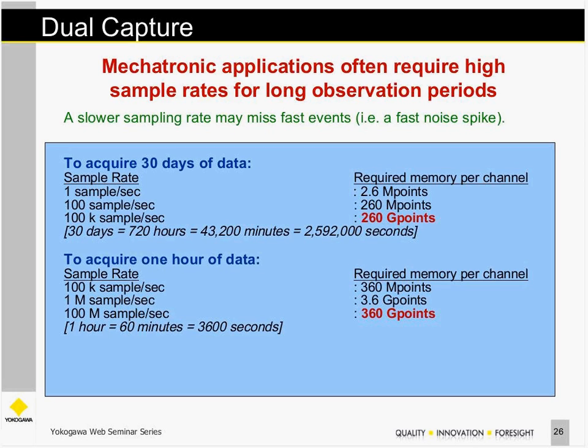Why? Because if you have a slow sample rate, you may miss fast events like a noise spike. So let's say we want to acquire 30 days of data. This is a little bit extreme, but not uncommon. If you want to acquire 30 days of data at just 1 sample a second, you're going to need 2.6 million points of memory per channel or per sensor. And keep in mind that if each of those measurements is 16 bits, then that will be double that in terms of bytes. So you can expect about 6 megabytes per channel for 30 days at 1 sample a second.